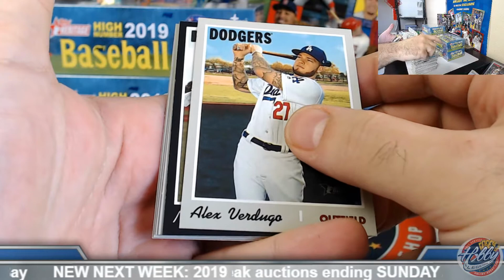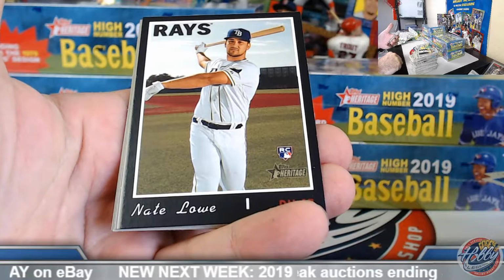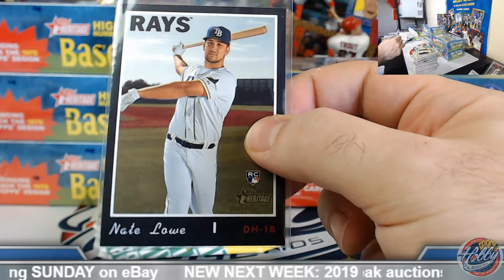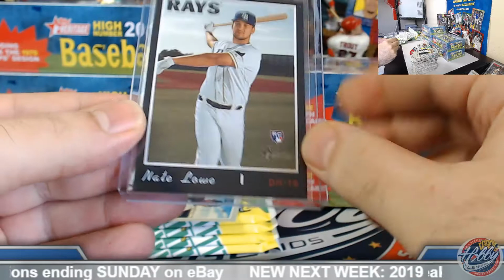Tampa Bay Rays. Nathaniel Lowe. Nate Lowe. Boris. There you go, sir. These are tough little hits on these. And a nice black border there. No white edging. So that's good. All right. Cool deal. Nice clean copy there of a black border rookie.